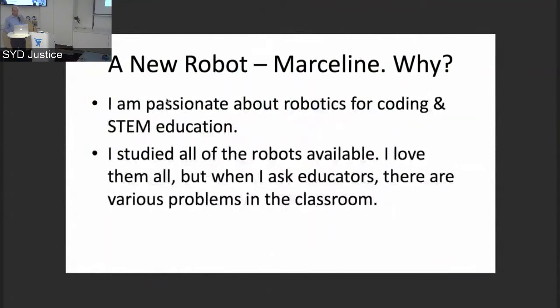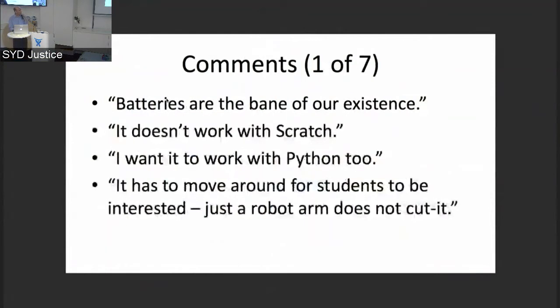So a new robot. Why does the world need a new educational robot? For me, I'm passionate about robotics and coding and STEM education. I've studied all the robots that are available, and I do love what's on offer out there. Some really fantastic stuff, but there are still various problems and pain points with the different products, and some of it is to do also with support for curricula. So I have shared this information before, but it's good to look back at what I've heard people say. These are comments that I've actually received from educators who are using these kinds of products in the classroom.